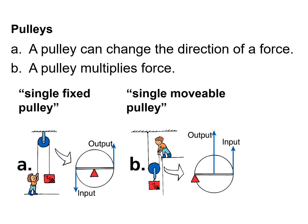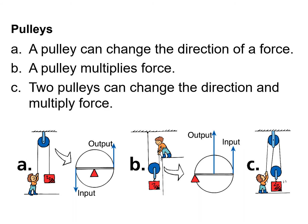In this case, we've got one single movable pulley. We have to pull up. The load also goes up, so the direction is the same, but you'll actually find a mechanical advantage in this situation. You'll find that it's actually easier in terms of the amount of force on your body to lift the load using this pulley system. So I want you to try that today.